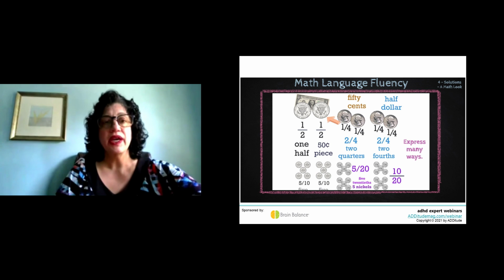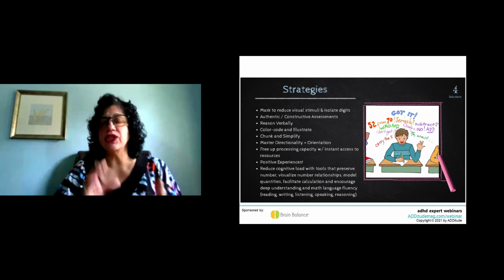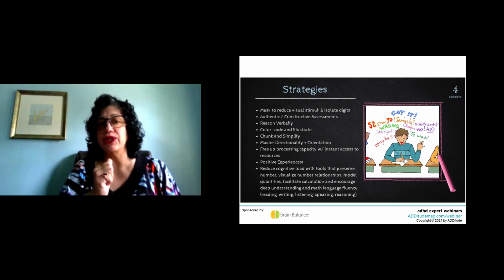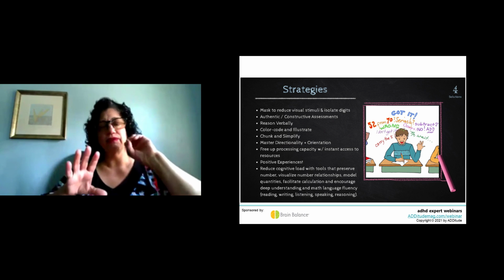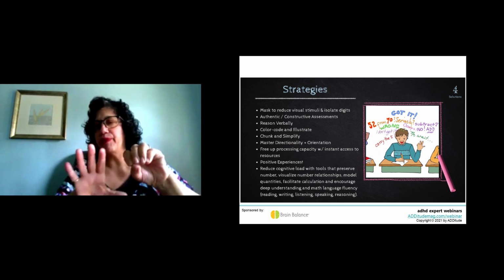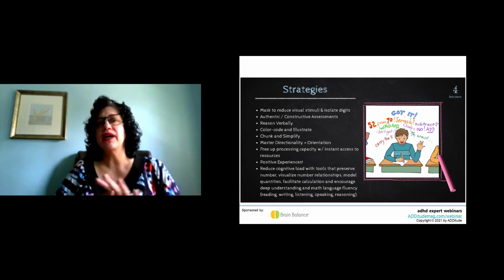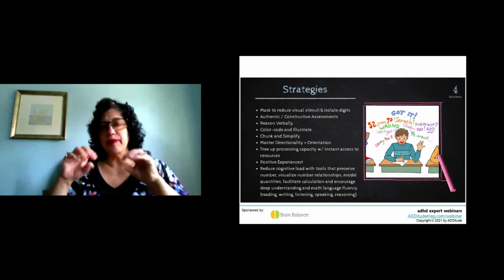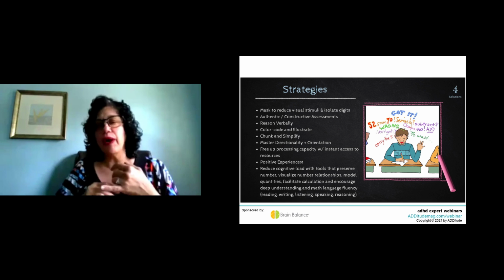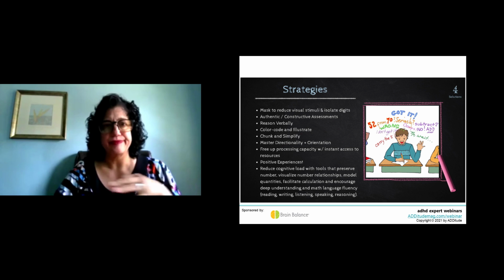Okay, so in summary, strategies, when you're in the school situation, you want to mask or reduce the visual stimuli. You want to isolate digits. You want the student to only see one problem at a time if you're giving them a page full of problems, because if you don't, they will see all those problems. They will become visually overwhelmed. Once you're overwhelmed and distressed, no efficient processing is going on.